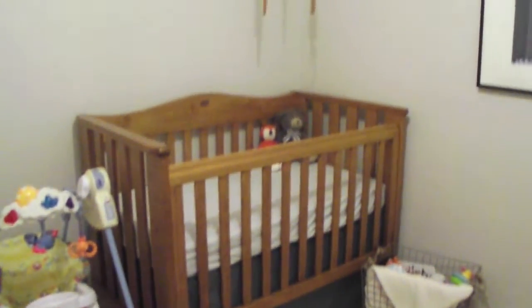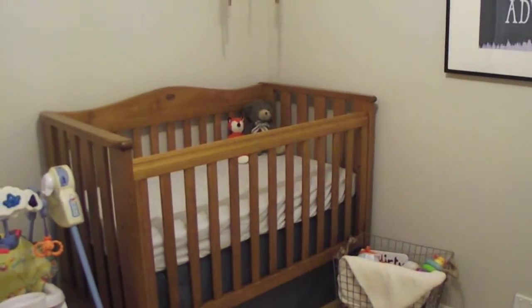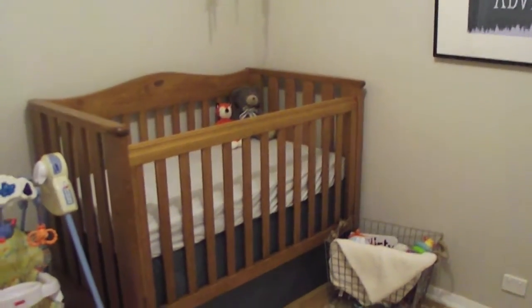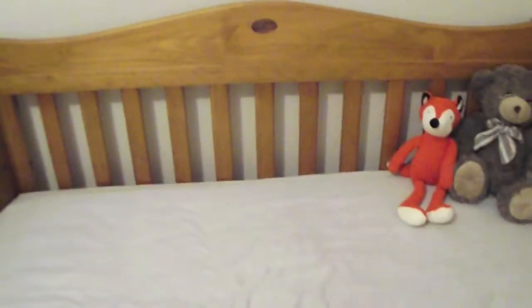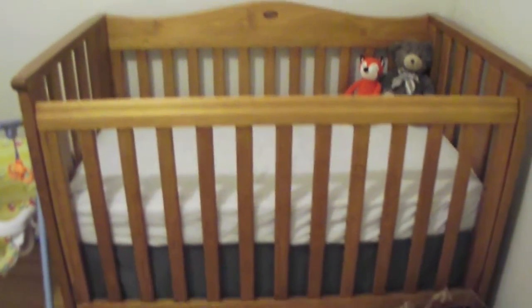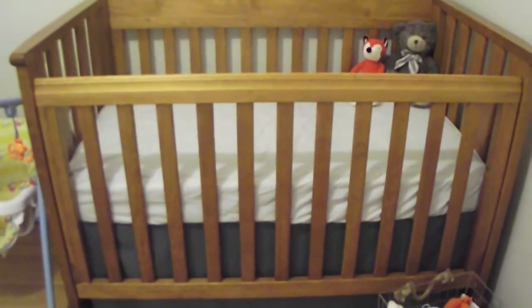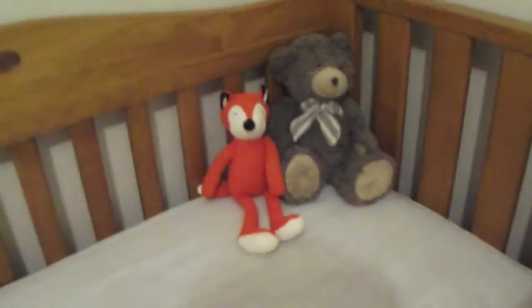Here is the cot and the mobile. This little section here is obviously my favourite part of the room because I think it just turned out really, really well. The cot is a Boori, Boori Country Collection. You can't get this particular style anymore because it's quite a few years old, but we got it secondhand. Basically this will convert into a toddler bed. The mattress is a little bit bigger than your standard size cot, so it's really good for being a toddler bed afterwards as well.